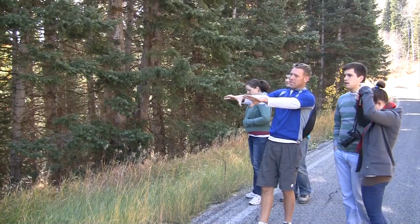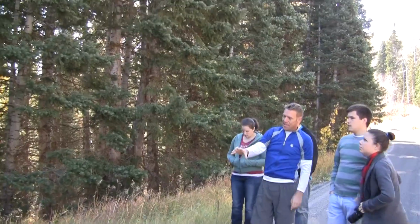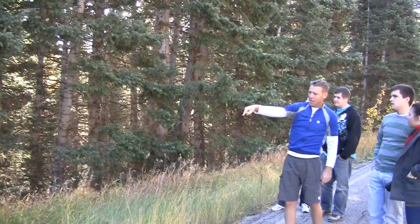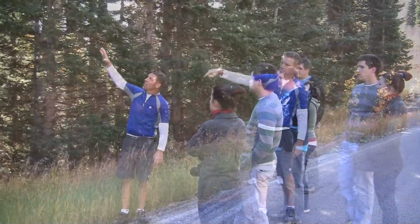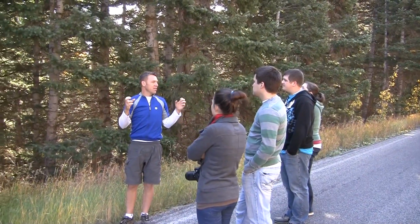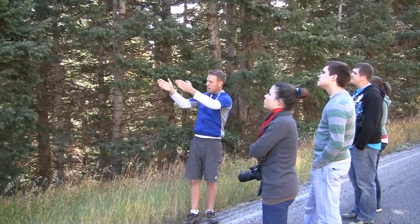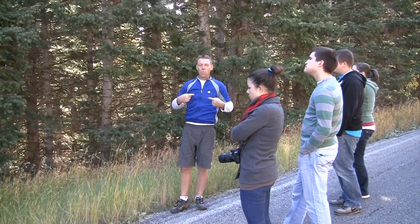So the tree has its root system, and the secondary roots, the fine roots that actually absorb most of the nutrients in the water, are right on the canopy edge. So they're fog stripping. They're collecting fog, running it down the edge of their canopies, and it drips right at the edge of those canopies, and they're collecting water from there.